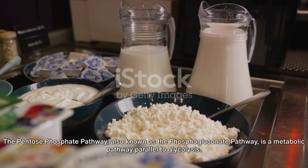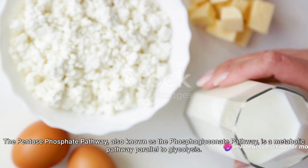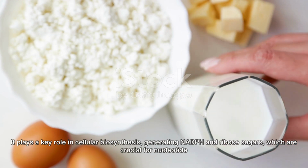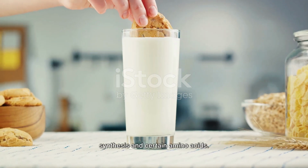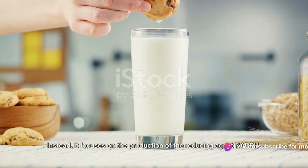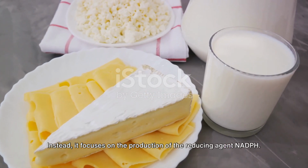The pentose phosphate pathway, also known as the phosphogluconate pathway, is a metabolic pathway parallel to glycolysis. It plays a key role in cellular biosynthesis, generating NADPH and ribose sugars, which are crucial for nucleotide synthesis and certain amino acids. Unlike glycolysis, the pentose phosphate pathway does not directly yield ATP. Instead, it focuses on the production of the reducing agent NADPH.